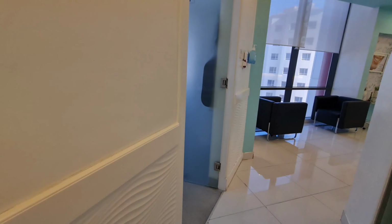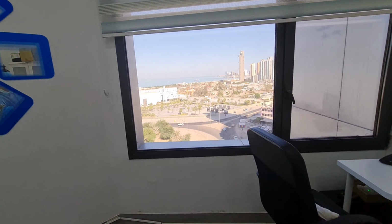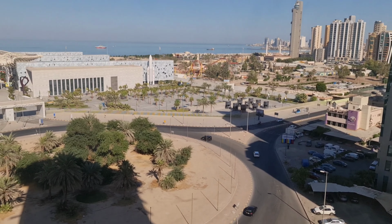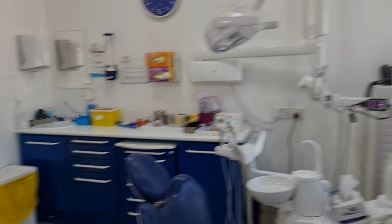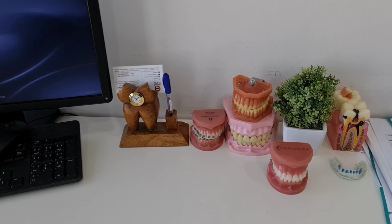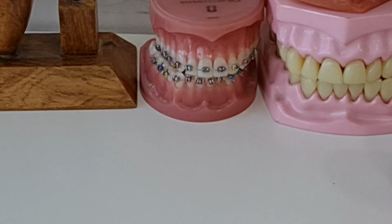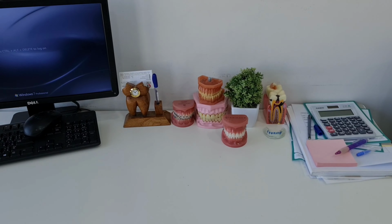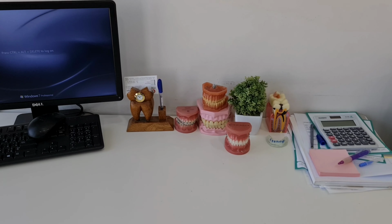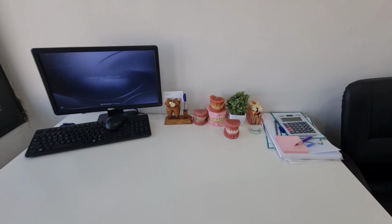Pwede mo rin siyang i-switch ng regular. So, ito yung ultra-wide. Tatry natin yung regular na video. Oh, ang ganda. Yan yung regular na video niya. Yan yung twice na zoom. Yan yung regular video. Ito yung wide angle. Dito, regular video, zoom, wide angle. Ang ganda. Ang ganda ng autofocus niya.